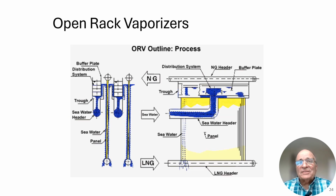Open rack vaporizers use warm water to vaporize LNG. It's typically seawater, so it's only really good in the southern climates where the ocean waters are above 80 degrees a good part of the year. And there are some positives and negatives to open rack vaporizers. On the positive side, the energy for heating the LNG is free energy. You're taking it out of the ocean and you're cooling that water down and putting it back into the ocean. So that's all free energy.